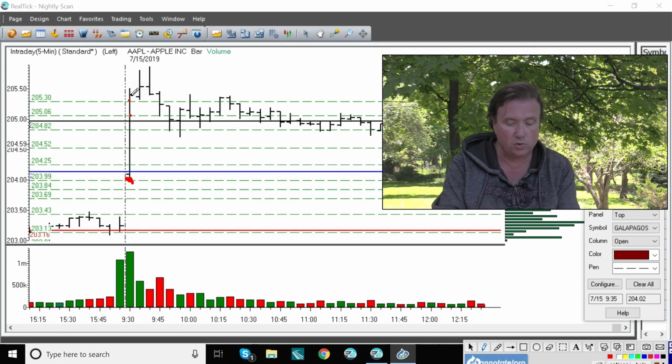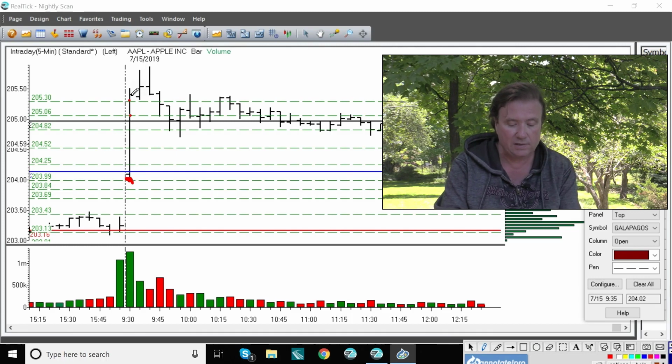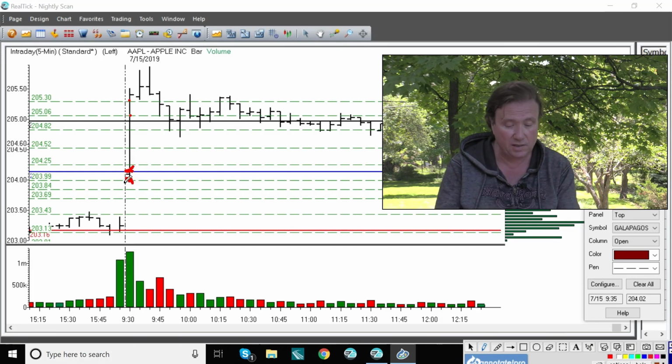You know, the 204.25 line was actually the place that we took the entry after the bounce. That gave us a little bit of wiggle right there on the blue pivot. If you took 203.99 on the bounce, you did better than I did. Congratulations. If you got the 204.25 bounce, then you played it exactly by the book, right?